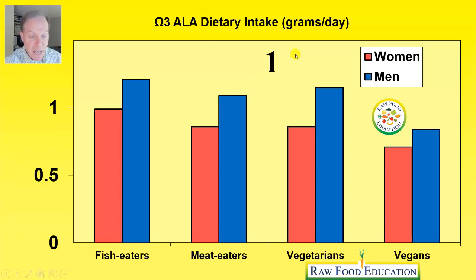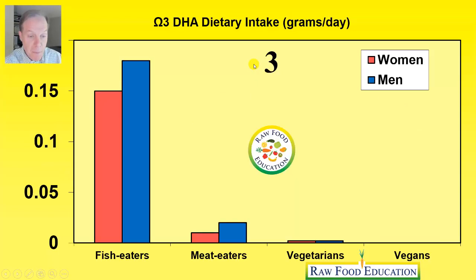So remember we said alpha-linolenic acid was the omega-3 essential fat. I called it fat number 1. Boys in blue, girls in pink, men and women, fish eaters, meat eaters, vegetarians, and vegans. A little bit of a difference here, but they all consume roughly a gram of ALA per day. They're not making my recommendation. Here's the intake of DHA. So the fish eaters are getting some of that.